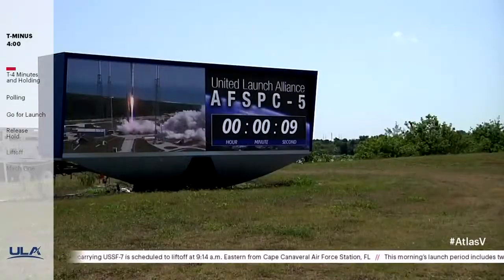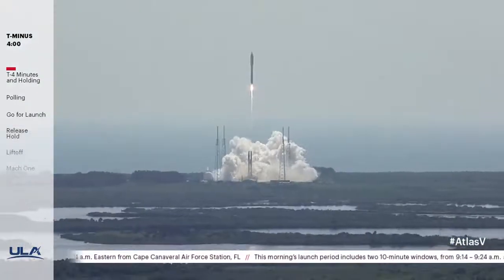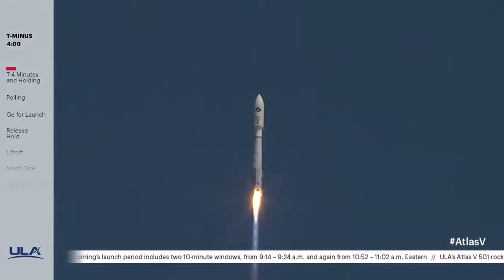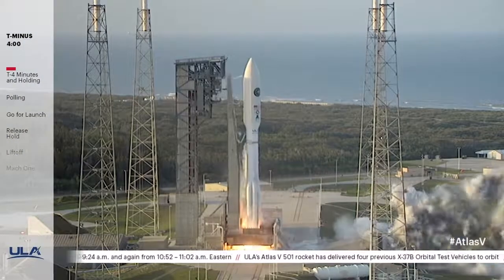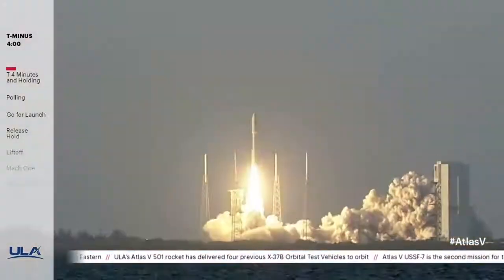On December 11, 2012, ULA's Atlas V rocket again successfully boosted an X-37B into space. The rocket's 5-meter diameter payload fairing protected the OTV during an atmospheric ascent, and the Centaur upper stage injected the payload into the desired orbit. And ULA's 4th OTV mission launched on May 20th, 2015 from right here at Cape Canaveral.